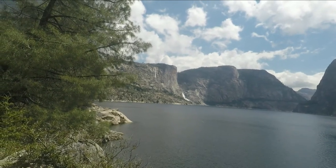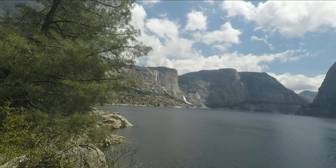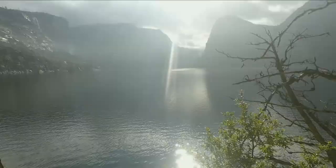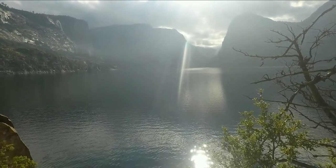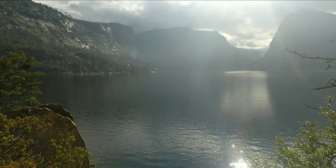You will get wet at this time of year, early June, if you walk the bridge under Wapama Falls. Well, you can hardly see anything this morning. Hopefully this will be a much better view in the evening.